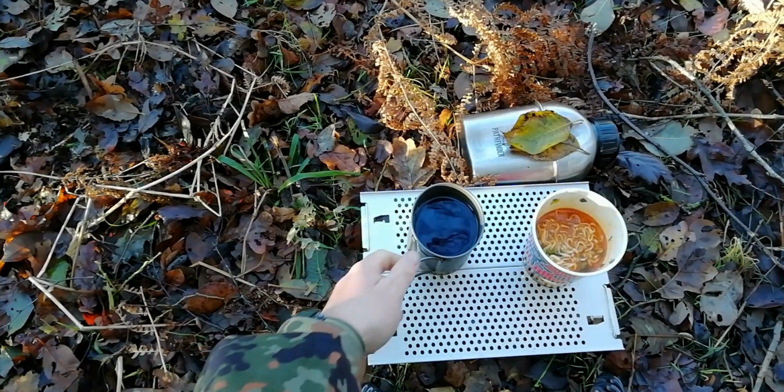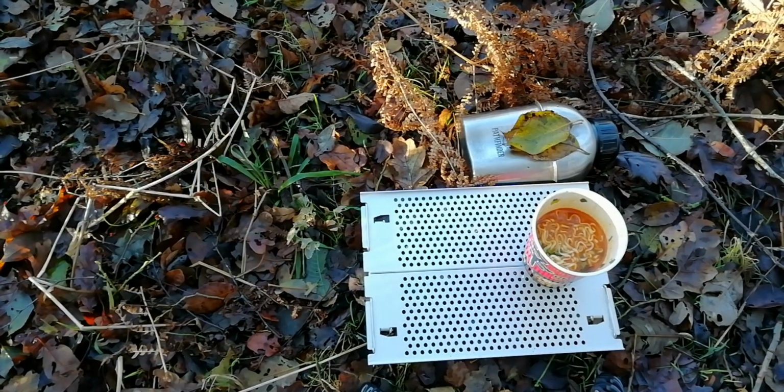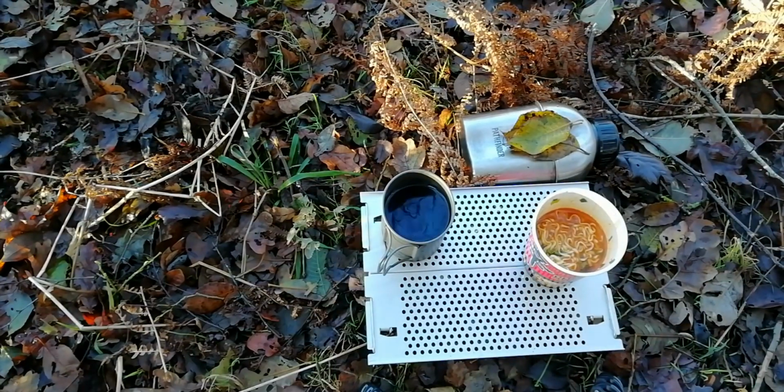And I forgot to bring sweeteners, so I'll have to have the tea like I like my women, strong and black. Which isn't so bad. Oh my god, he said he likes black women, that's so racist!